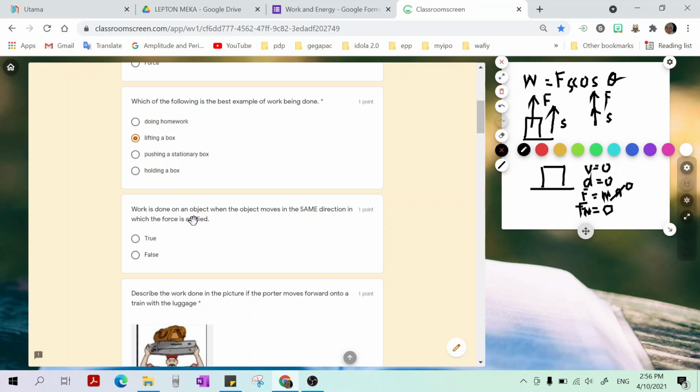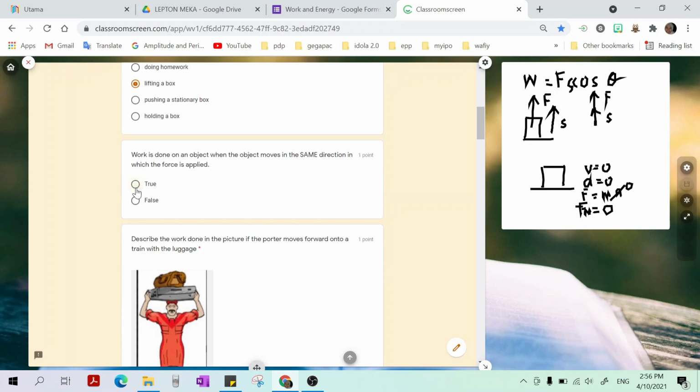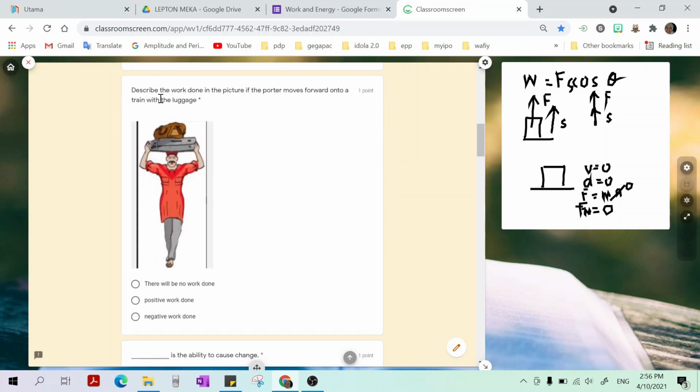Work is done on an object when the object moves in the same direction in which the force is applied. Okay, is it true? Yes. Okay, when the work is done on object, the object move in the same direction as the force is applied. Kalau cikgu tolak box saya ke kanan, so box itu akan bergerak ke kanan, so same direction, so true. Okay, choose true.